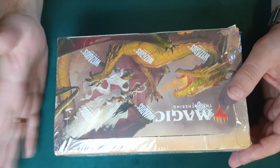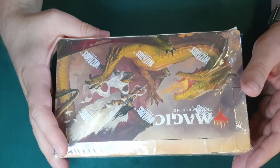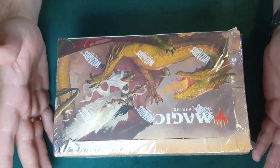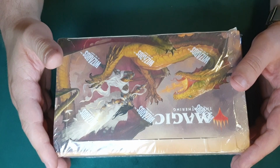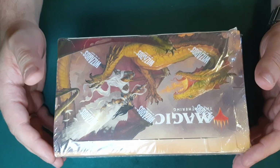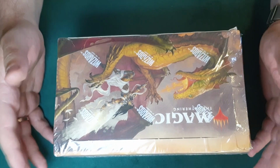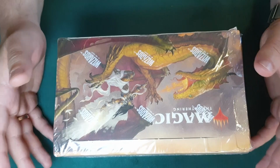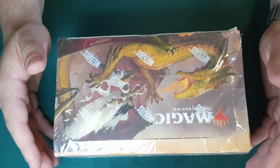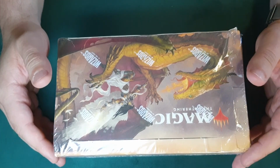So this is a booster box, draft booster box of Dominaria Remastered. This has been a recent, very popular set in Magic the Gathering, and very recently in the Prime Day sale on Amazon, on the American Amazon site, this was discounted to about just a bit over $100 from the original approximately $150. And I couldn't resist the bargain, and I ordered one, and they delivered it to me here in Canada.